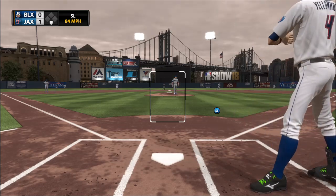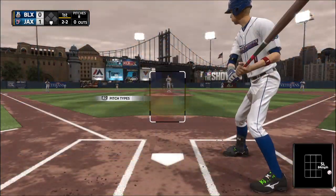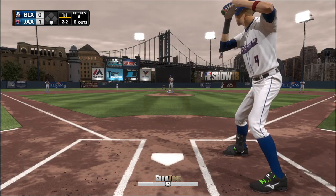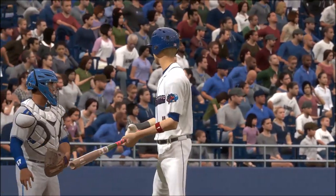In tight with the slider, 2-2. The classic back foot slider right there with 2 strikes. Usually gets a ton of swing and misses. Nice layoff right there. Fight for another pitch. Now the fastball is right by him as he swings and misses for the first out of the inning.